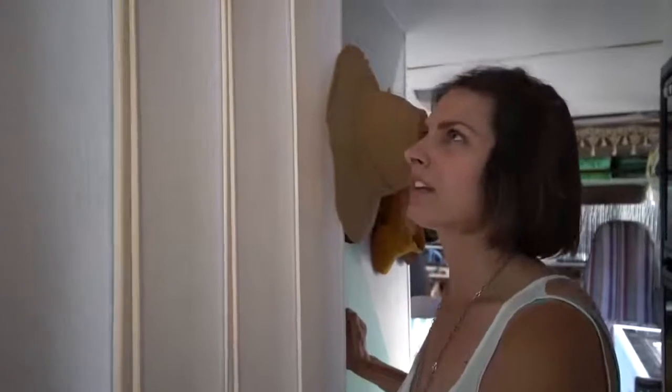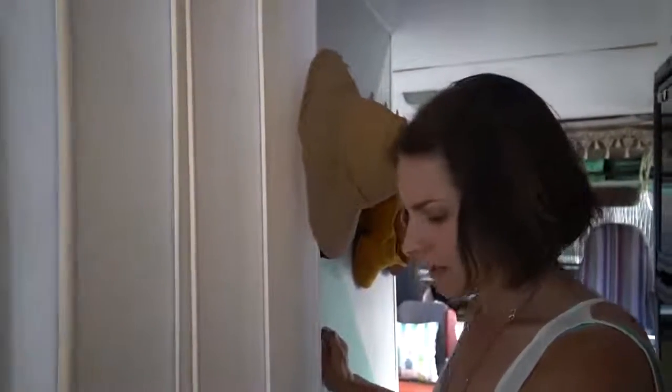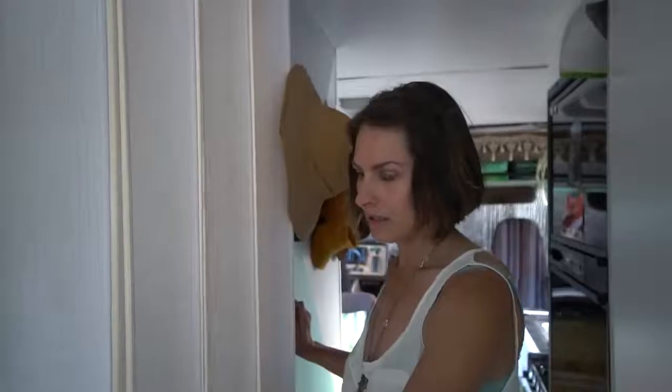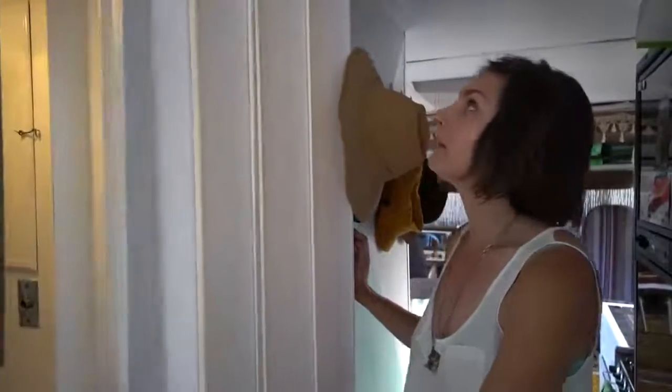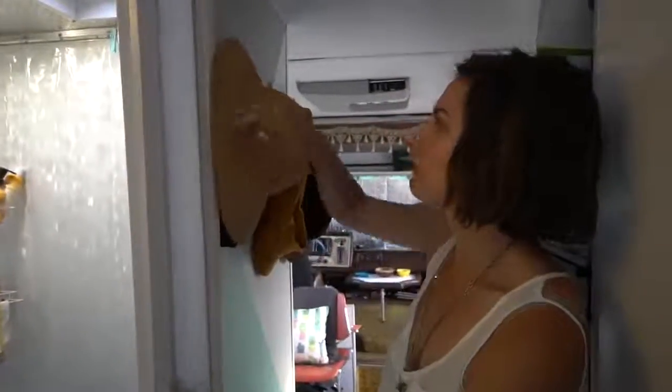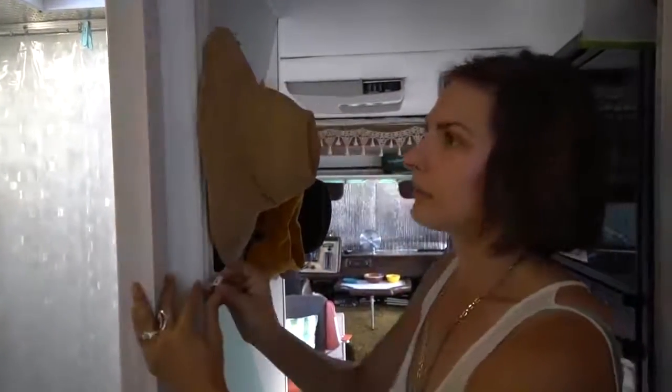It was pretty cheap. I feel like it was maybe 20 bucks, and you just cut it to fit. So it comes a certain length, and then you can just trim it off the bottom and install the track. So it was an easy solution to create a little bit of privacy.